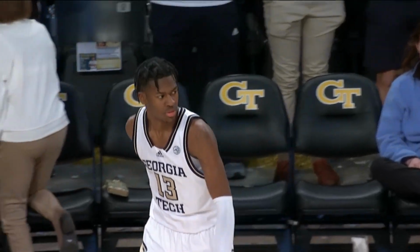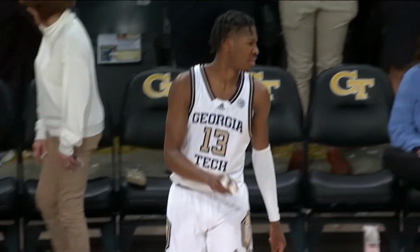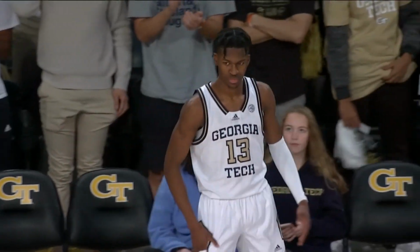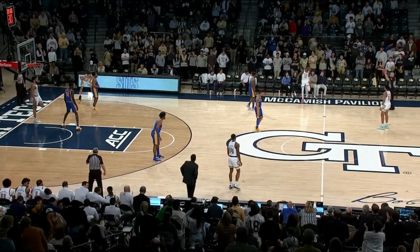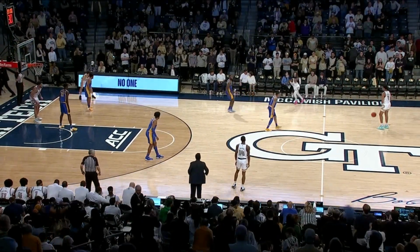And right now, both teams are shooting the ball at a high level. They're not turning it over. We've got a well-played game here so far. It feels like Georgia Tech's in control, but Pitt has the lead. And we'll see how things shake out here in the second half.